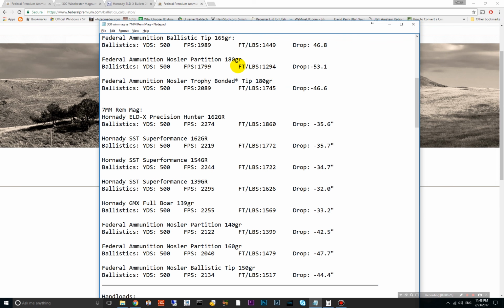So the traditional ammo that is available for the 300 Win Mag, like the partitions that have been around for a long time, they don't have very high ballistic coefficient, and that's where the 7mm really takes off, in these lower weight, older style bullets. The 7mm just has a little bit higher efficiency.